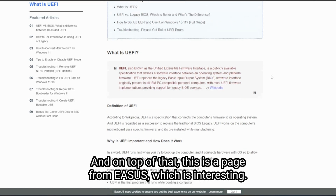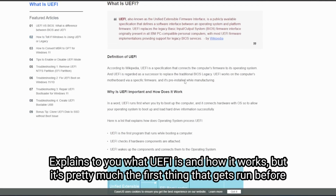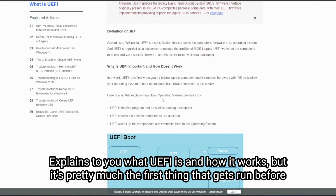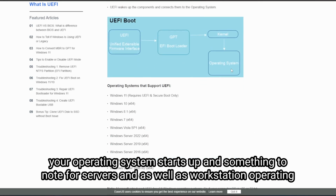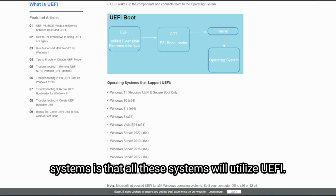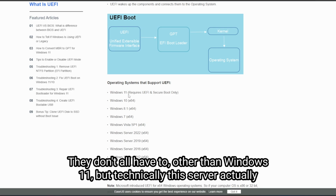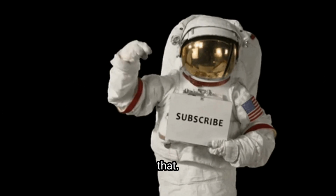On top of that, this is a page from ESIS, which is interesting. It explains what UEFI is and how it works, but it's pretty much the first thing that gets run before your operating system starts up. Something to note is that servers as well as workstation operating systems utilize UEFI. They don't all have to, other than Windows 11. But technically, this server was running Server 2016 in UEFI mode, so be aware of that.